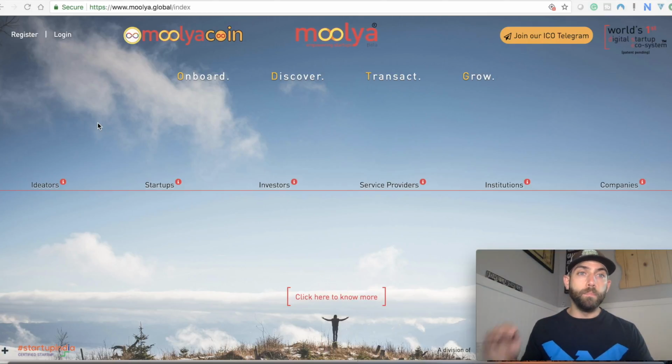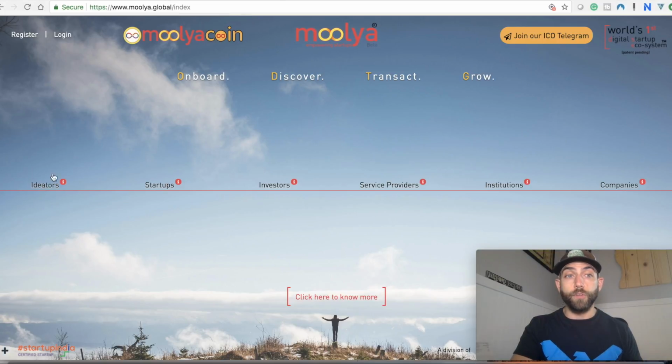So this is actually Moolya.global. Now this is the entryway to get onto their platform. So this is where you would go sign up, right? So if you're an ideator, you would go sign up. If you're a startup, if you're an investor, this would be your entryway into their platform. Once you're on there, you can start interacting and do all the things that you need to do based on whatever your goals are and whatever you're looking for.